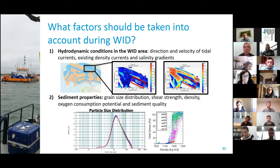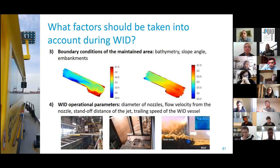And grain size distribution: for sandy area, water injection dredging could be less efficient because, of course, sand particles are way heavier than particles of mud, and we cannot really create an efficient density current or fluid mud current out of sandy bed. Also, boundary conditions of the maintained area, so we need to know bathymetry, slope angle. If you have a slope, that slope could be used also for water injection dredging and speed up the density currents. And finally, we need to know water injection dredging operational parameters.